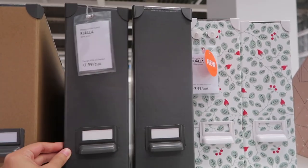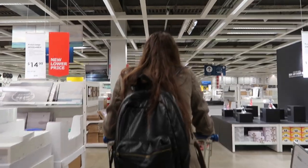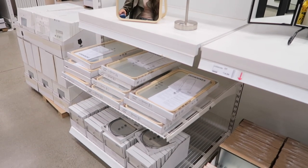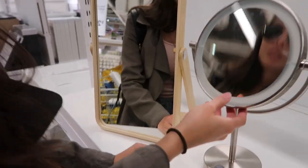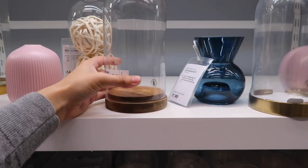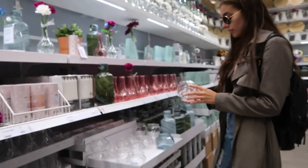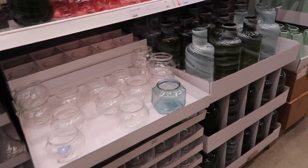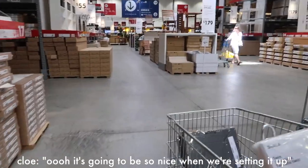Just for school and stuff, you might actually end up really liking those. I think it's these ones, yeah. Well, I think of it from a youth perspective, which one do you think? This one's gonna be hard. Yeah? Yeah, I get what you mean. Oh, yeah. It's cute. Quanto costa? Is it 99 cents? Yeah, 99 cents. Oh, $1 for a vase? Oh, it's gonna be all nice when we're setting it up.